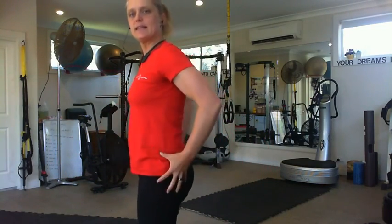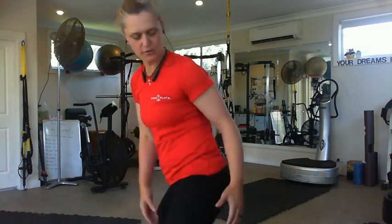Your landing pattern. If you land on your forefoot, it halves the impact to the lower limb. What that means is a forefoot strike, and don't just do it tomorrow, build up to it. If you land on your forefoot, there's less impact through the pelvic region from the knees up than there is if you heel strike. So have a look at how you're running.